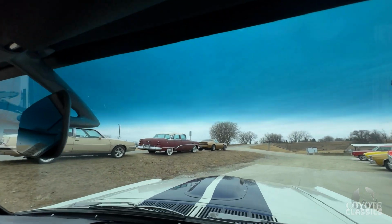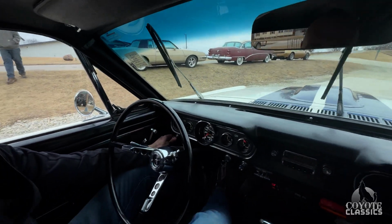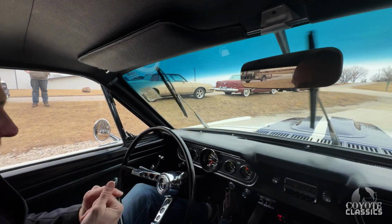Brr. It is cold, isn't it? It is cold. Absolutely terrible. Let's go through kind of what works and what doesn't. Let my fingers try to warm up here.